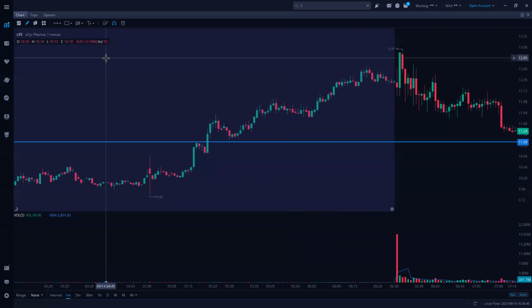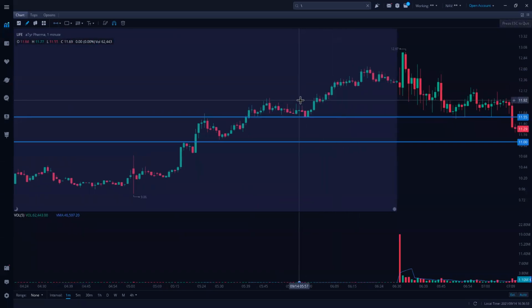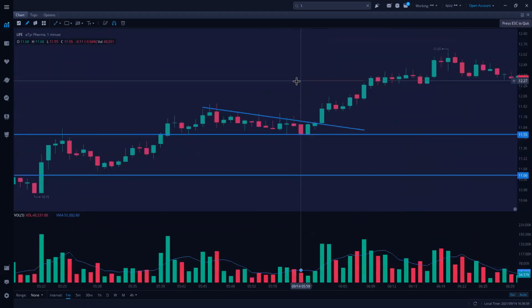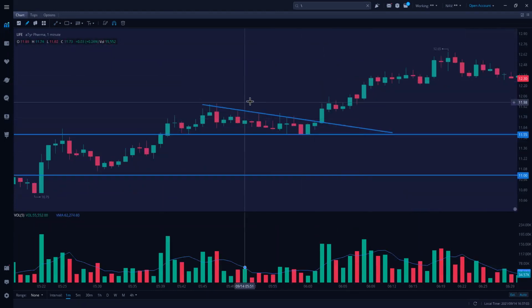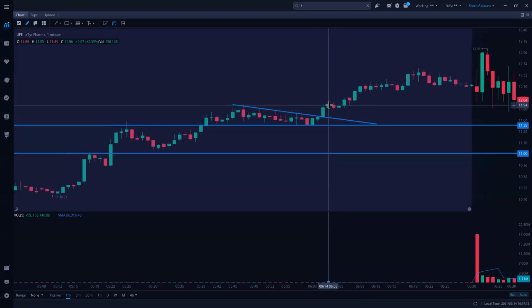But yeah, here we have some support right here. We have some resistance here. So you could have played this downtrend break right here as well in pre-market. Look at that, perfect downtrend break. All you have to do was wait for a full candle close above resistance, which is what happened here. A candle fully closed above resistance, and that's how you could have played this setup.